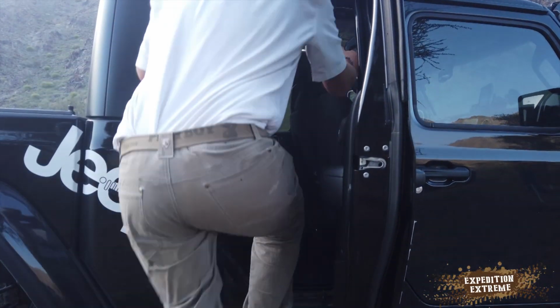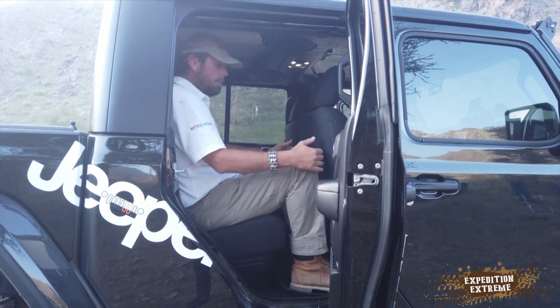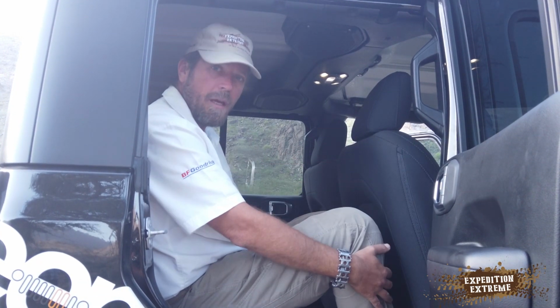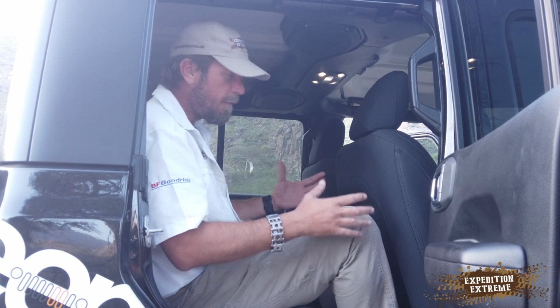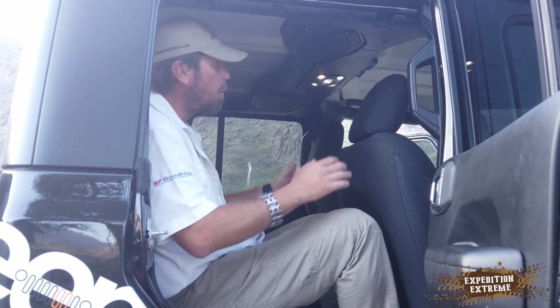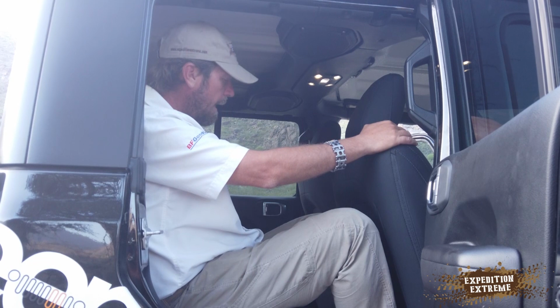And the same with the 79 series, it's a 76 series rear door, which means even though the vehicle is stretched, you still have the skinny, nasty little door with a sill trying to get in and out of the vehicle. With the passenger seat all the way back, I still have enough leg room in here. There's no way I could sit in the back of the normal Unlimited. So I love the fact that they've stretched this.